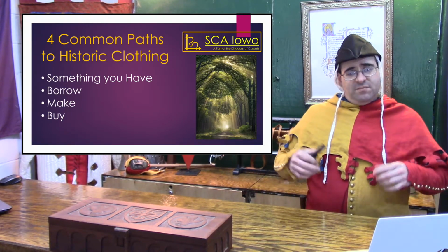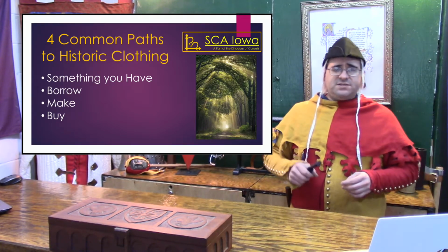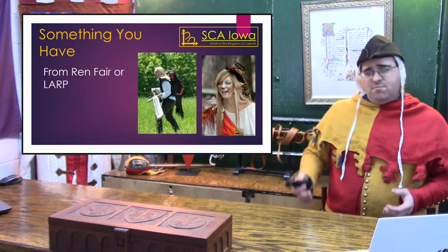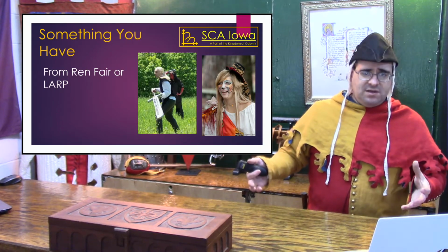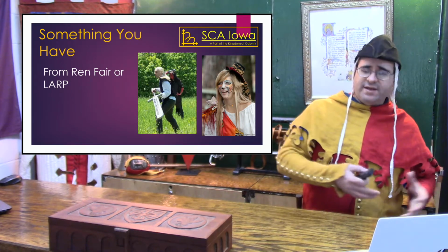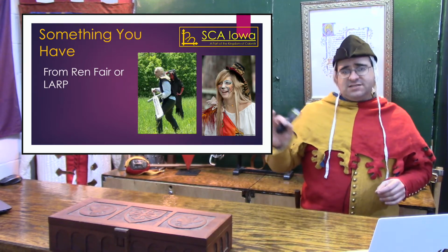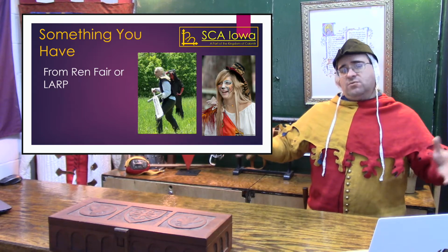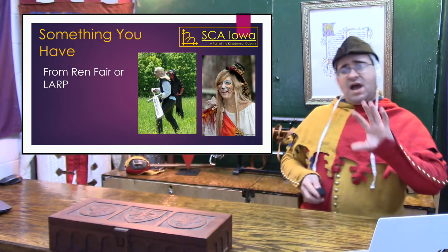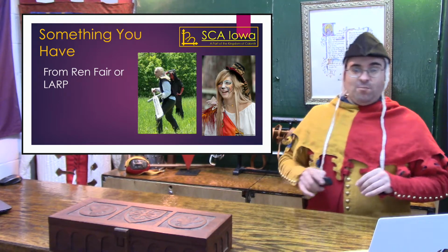The first choice is to use something that you already have. The second one is to borrow something. The third one is to make something, and the fourth one is to buy something. Now, we have many people joining us from other hobbies, other Ren Fair participants or LARP participants who find the SCA and join us. And the thing that they discover is that if they just leave out a few of the fantasy aspects of their outfits, they have something already that's vaguely medieval and works perfectly within the SCA. I would definitely recommend the much more fantastical elements being left at home.